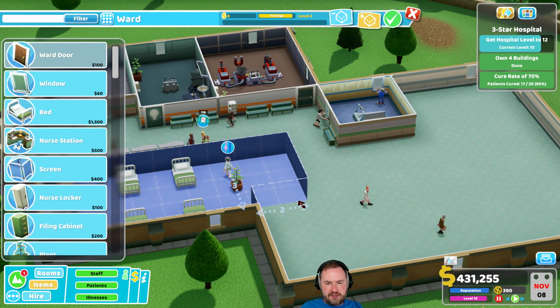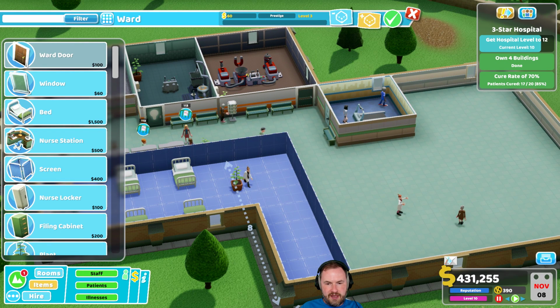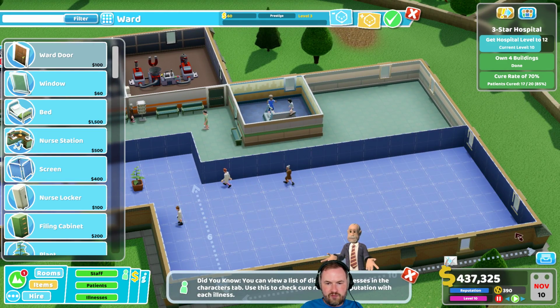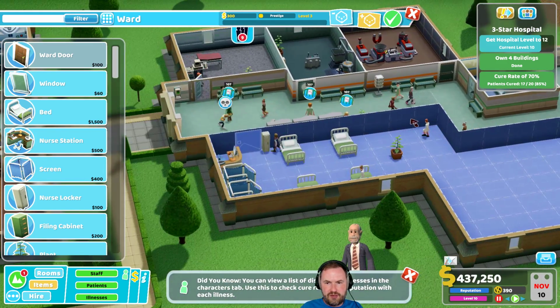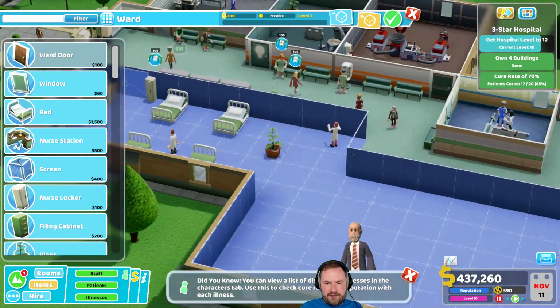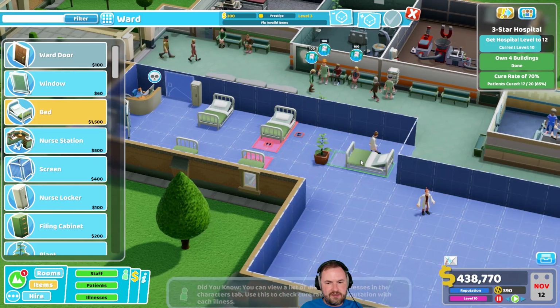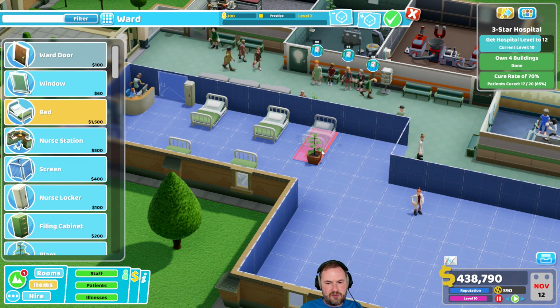It's time to get crazy, guys. Look, we're gonna make a big ward. It's gonna stretch all the way down here. Look at this ward. It's gonna be a beaut. Alright, we're gonna have to put a whole bunch more beds in here, and possibly some more screens. And somebody just died outside of the ward as well.